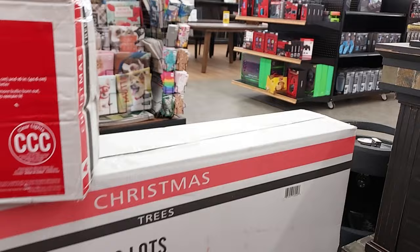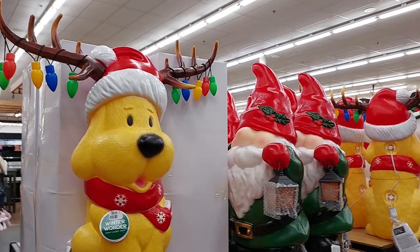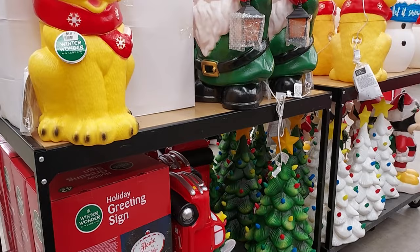There's a little piece of paper up here. It shows you prices on some of their things. I wanted to show you that in case you're interested in any of that stuff. But they had such cute stuff. This is all like the plastic molds that you put out in your yard. And I spotted that red truck there.